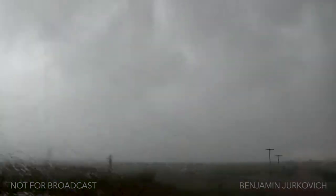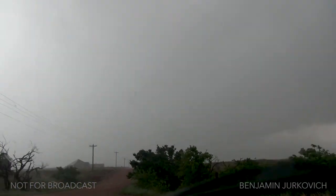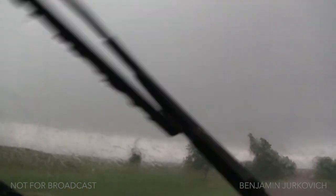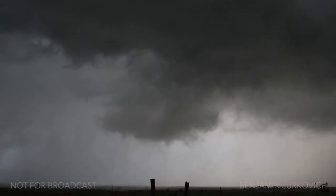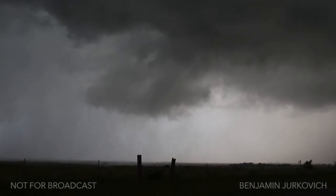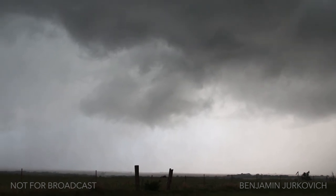In one more attempt to get close, I did end up entering the RFD for a short time. Considering, though, how bad visibility was, I decided to cut back east and exit the RFD. My thoughts and prayers go out to the families affected by the tornado that went through Elk City.